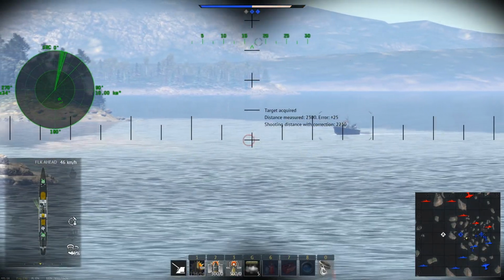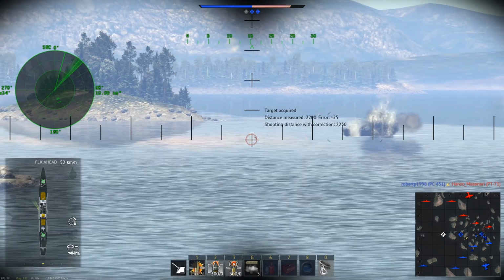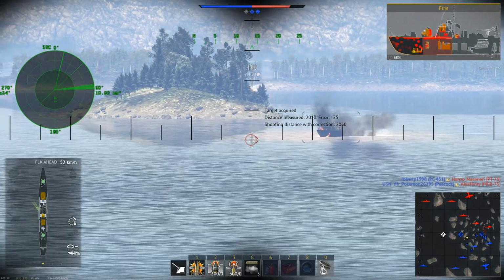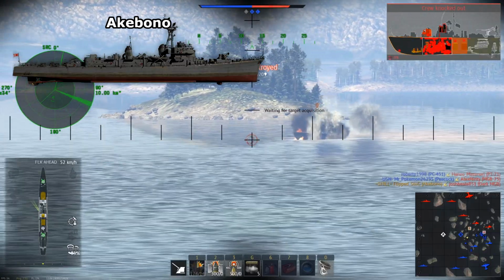The Akebono is a new Japanese ship in Update 1.101 "Fire." It's a Tier 2 battle rating 3.3 destroyer escort that costs 2,980 Golden Eagles. So, is this ship worth it? Well, first I'm going to cover the history of the Akebono.